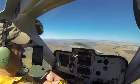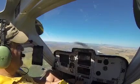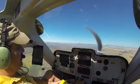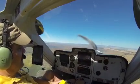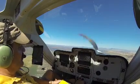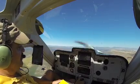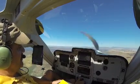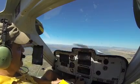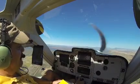Okay, let's do some slow flight again. And we're going to stay at 1500. Nice and slow, 60 knots, or 60 miles an hour. Altitude steady. And we got about 3/4 flaps in.